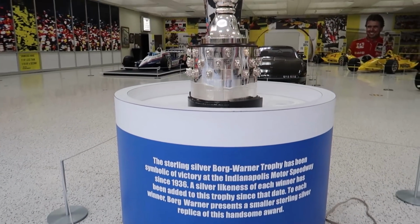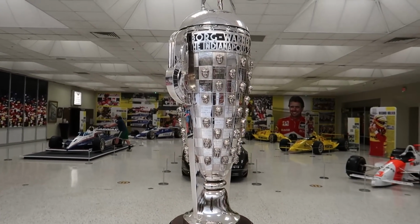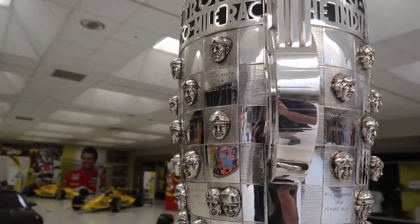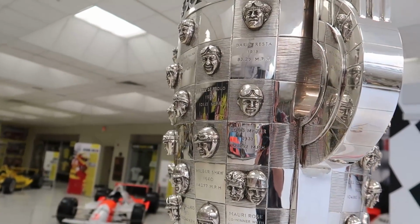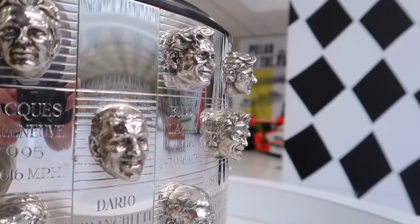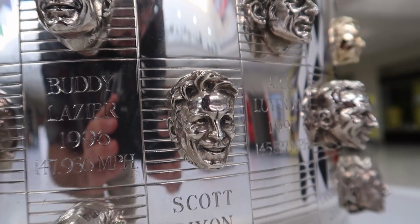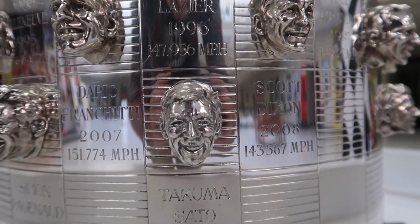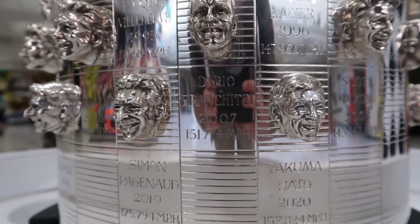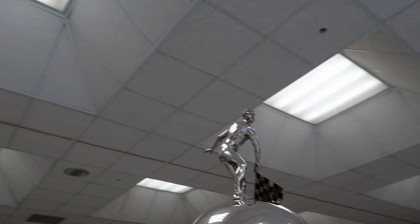Moving into the next room a little bit, they have on display here the Borg-Warner Trophy. Wow, with all of the faces of past Indy 500 winners. Whoa. Kind of creepy though when you just look at it like this. Ugh, goodness gracious. Spooky. Scott Dixon looking especially creepy right here. Look at Takuma Sato. Wow. I love this. This is so cool though. Amazing. Let's get a front-facing view.